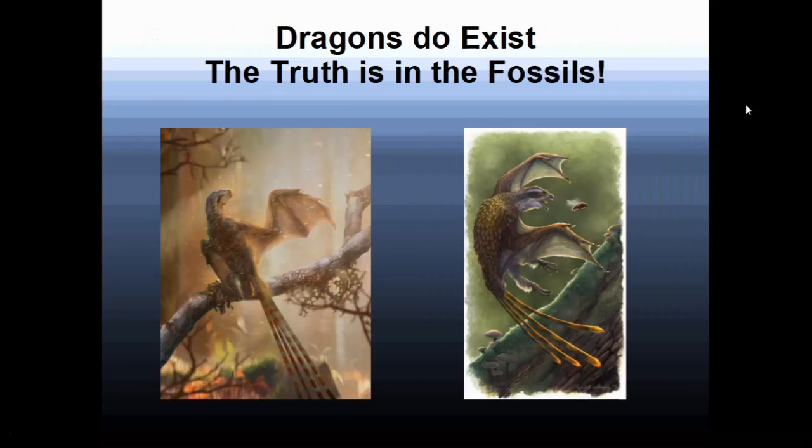It's really exciting. Dragons do exist, and the truth is in the fossils. These are both beautiful reconstructions. On the left is the Ambopteryx, and on the right is AEGYPTICUS. Both, you can see very clearly, have that strange membrane and feather combination. They were bug eaters, but from the gizzard stones found in Ambopteryx, we know they would also eat lizards, seeds, anything, and the gizzard stones helped grind down that food. Really quite cool animals.